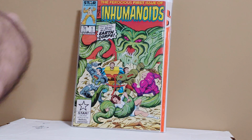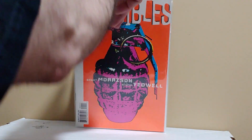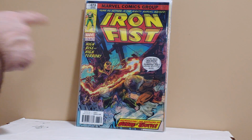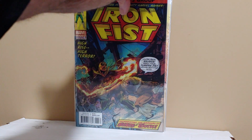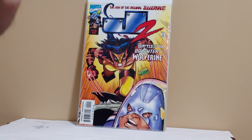Inhumanoids number 1. Invisibles number 1. This I got out of a Walmart pack. I didn't get this from my buddy. This is Iron Fist Lenticular. Now we're back to my buddy stuff.